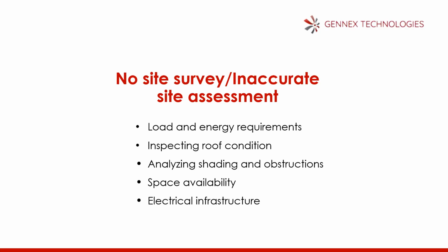And the next one is your roof inspection. The angle of inclination is very important. For your roof inspection, you need to check the structure.